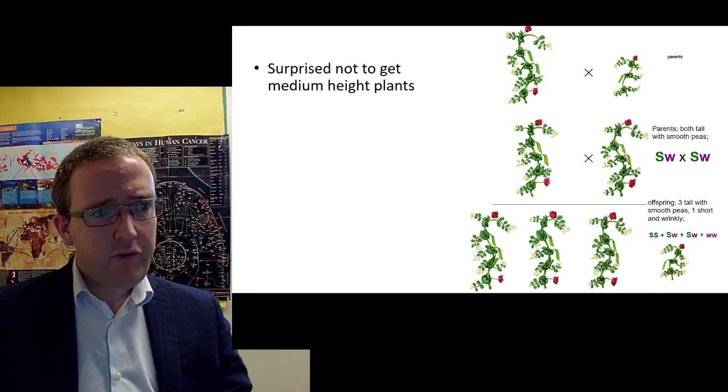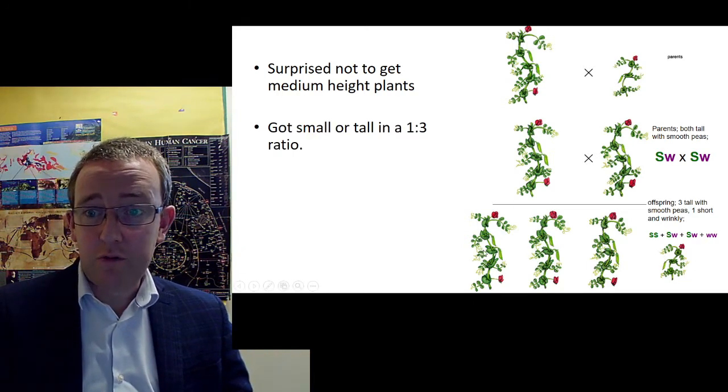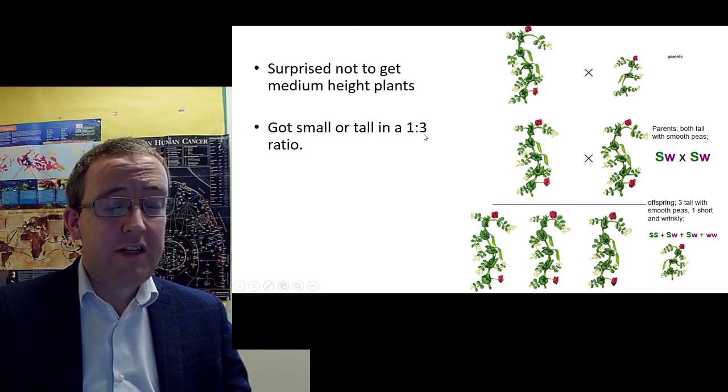So then he crossed those offspring, back crossed them, and ended up with these ratios quite reliably, right? Got small or tall in a 1-to-3 ratio. 1 small, 3 tall in a reliable, predictable ratio.